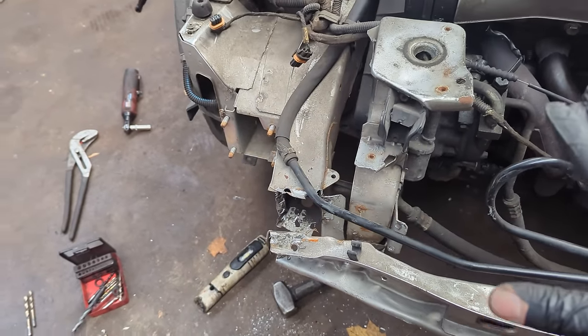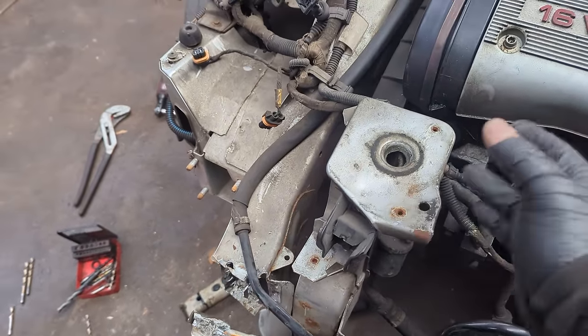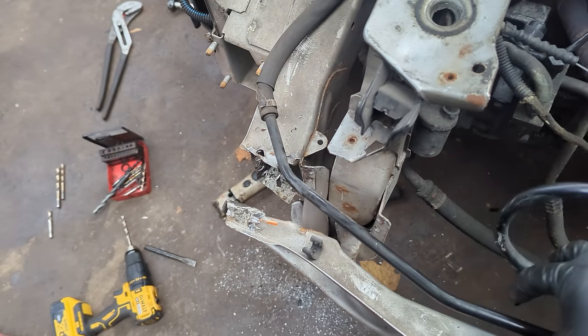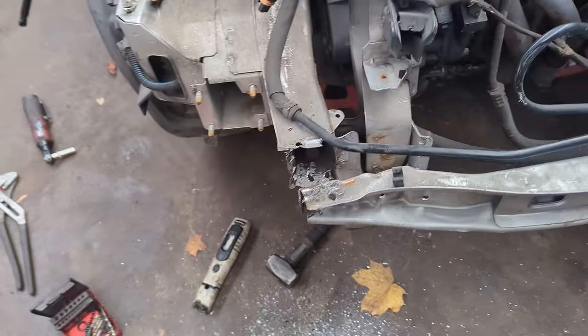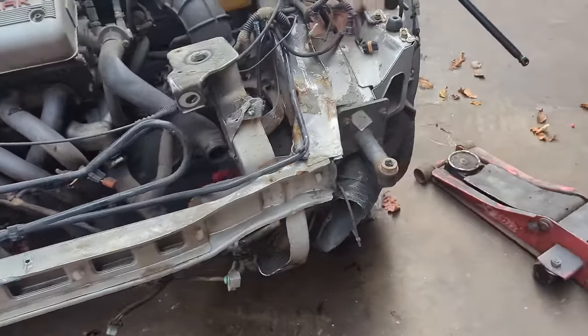What I'm hoping with this side, as this side isn't that bent, I can straighten this part up here, put that back in a line, and then I haven't got to remove the rest of that down there, and that will make my life so much easier. I've still got to bend this part straight, but that shouldn't be too difficult. And now on to the fun part of this side.